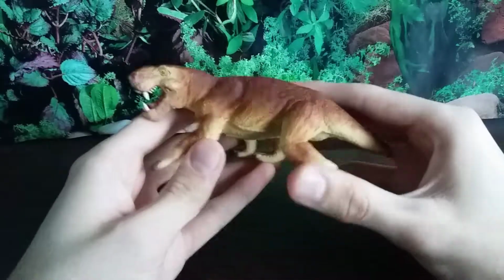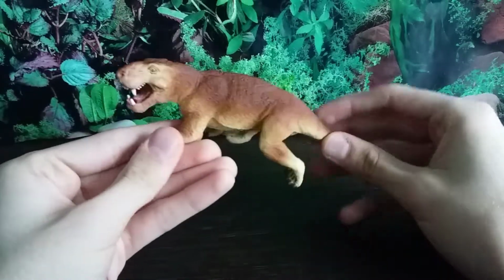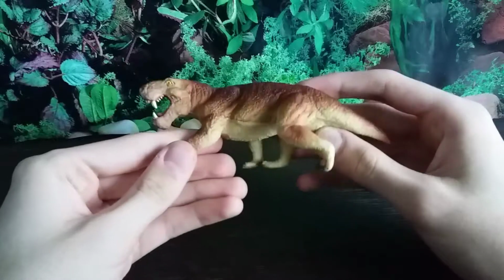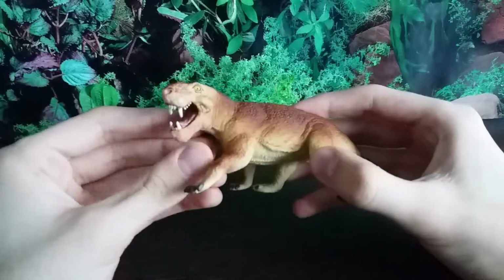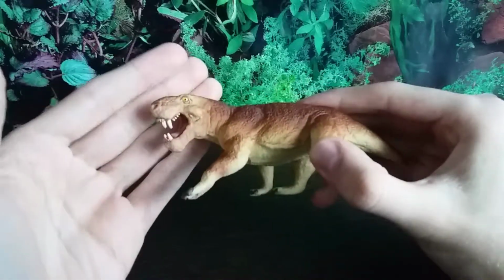And yeah, it's awesome to have an actual Gorgonopsid figure, because I can only think of two off the top of my head, and that's this one and the Dino Gorgon released by Schleich this year. And I have to say, this is a really good representation of Gorgonopsid.